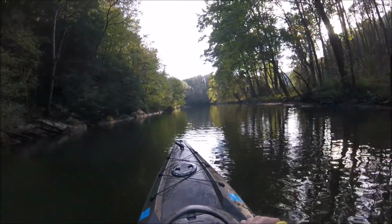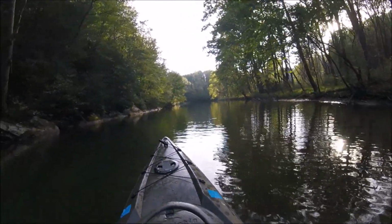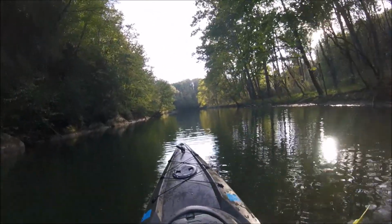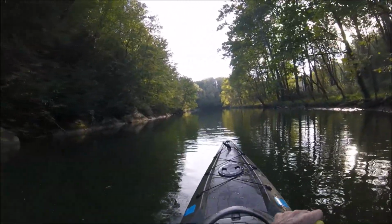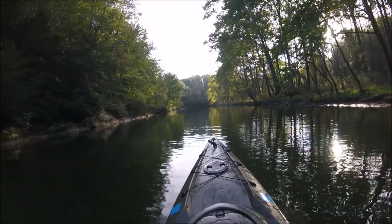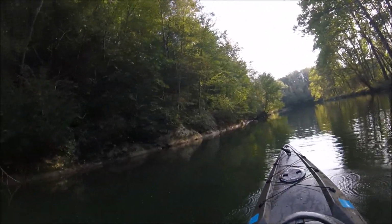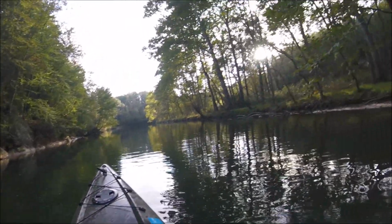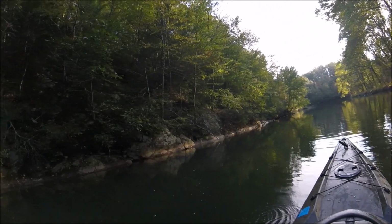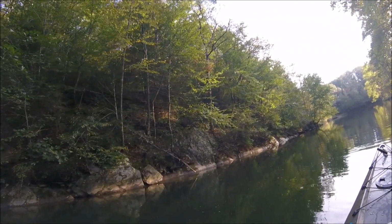That was definitely an adrenaline rush for me. I've never had this kayak on anything other than slightly breezy, choppy water. So for me, that was like shooting the rapids with zero experience. So that was fun. All right. Now let my hands stop shaking. I'll get the motor back in the water, and we're going to start making our way back to the boat launch.